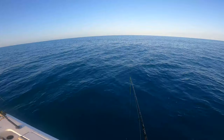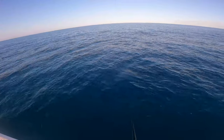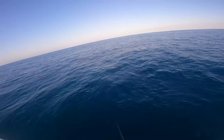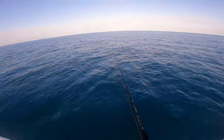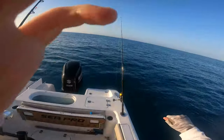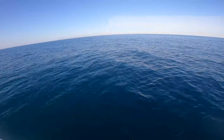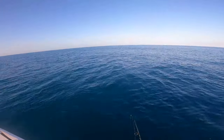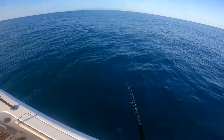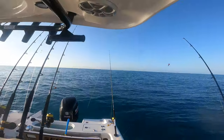Getting bit again. I think he took it. Nope. There we go. Oh, feels like another good snapper. Good fish. Is that a blue runner? That's not what we wanted. This thing's pull, not the fish we're after. This rod's getting hit. Oh, there we go. Feels like a little better one. It's got a little fight in him. Decent snapper, okay. We'll take him.